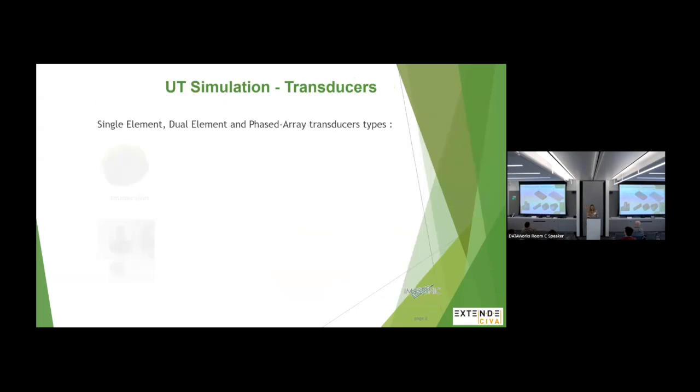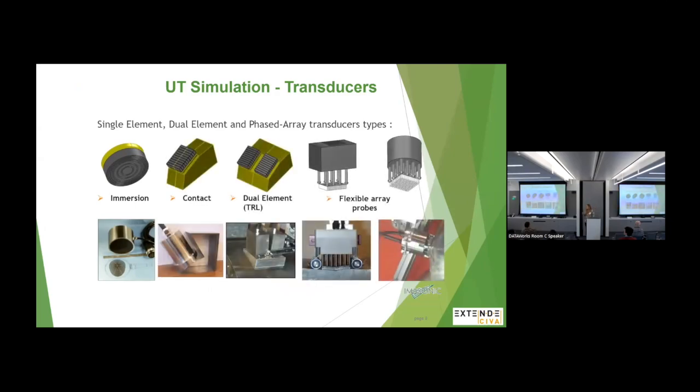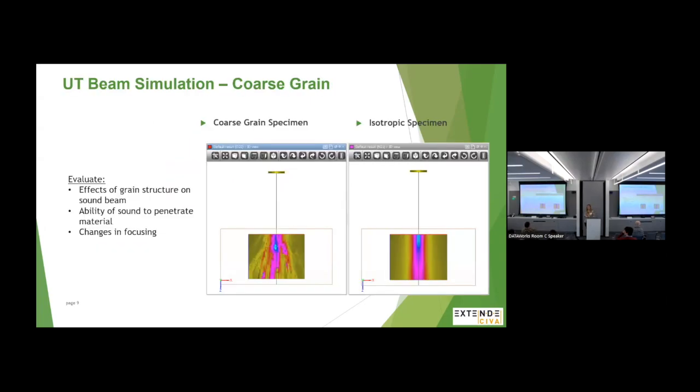that they're using. And so here we have different types of UT probes that can be used, different technologies: single element, dual element, phased arrays, just multiple elements, and they fire at a certain time in order to direct sound and focus in a certain area.